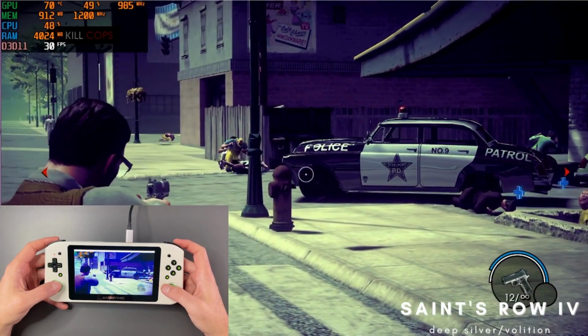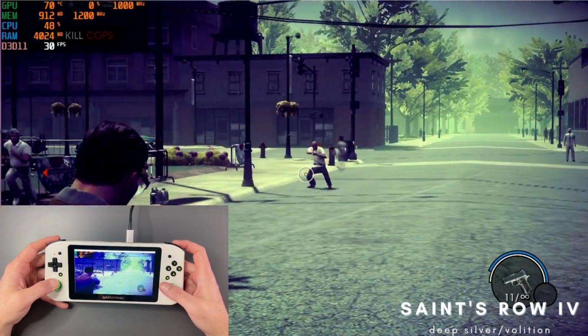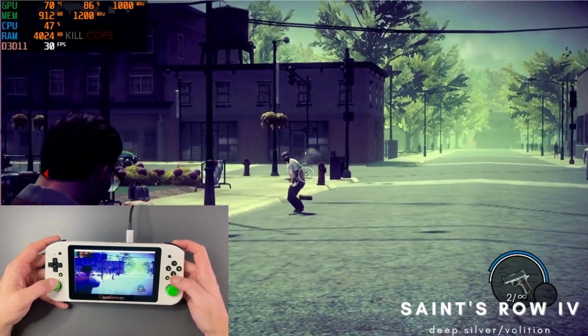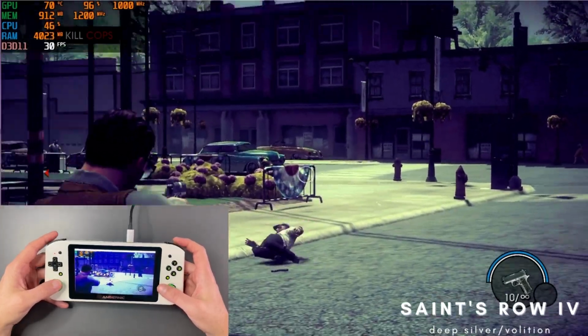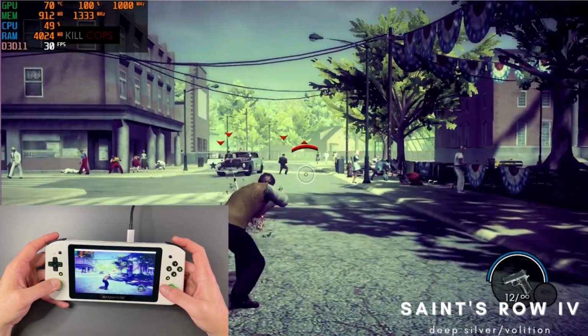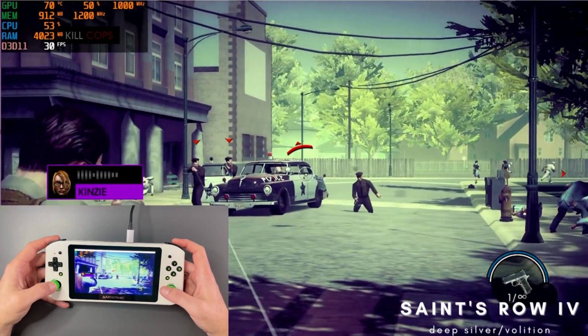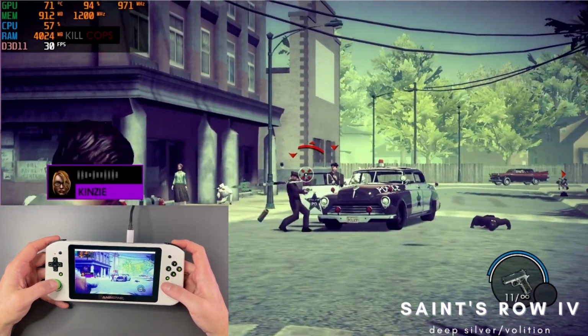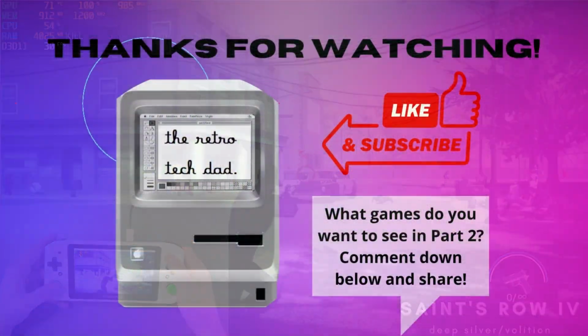The last Saints Row game I actually played was Saints Row 2, so for me this is actually a brand new experience. I've never played this game before and I was immediately hooked on the game just from the intro, which was beyond hilarious, and it's definitely what I remember of Saints Row as a series. Again, it's one of those games that I just prefer more than the Grand Theft Auto franchise. I much prefer the over-the-top silliness of the Saints Row franchise, and I'm really happy to say that this game does run fairly well on the Win600.